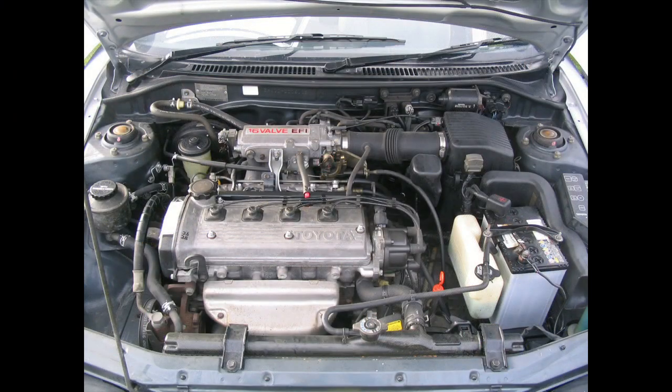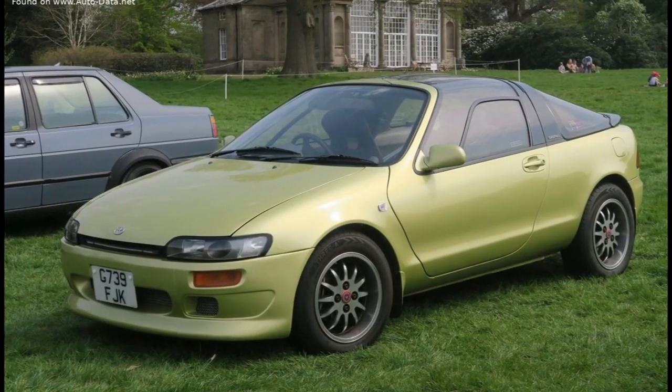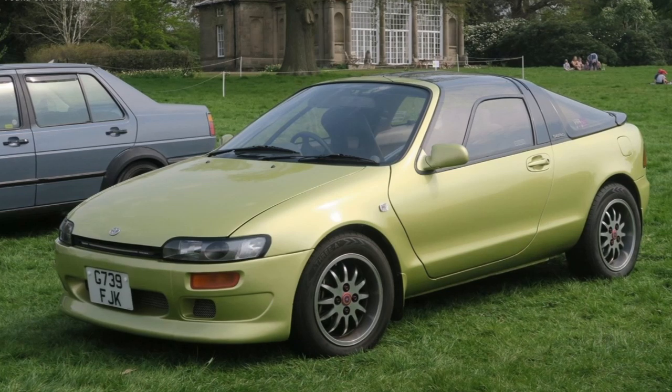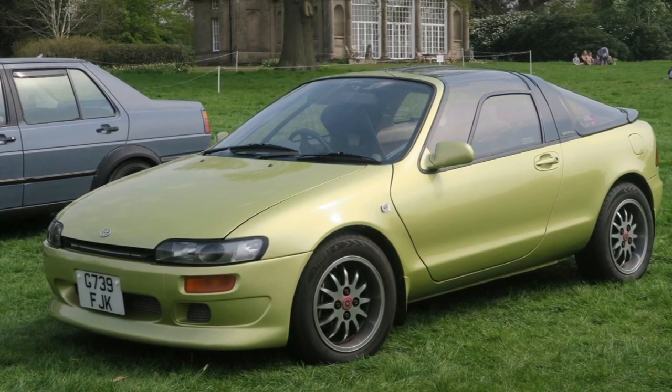Under the hood was a 1.5-liter inline-4 gasoline engine which made 104 horsepower and 97 pound-foot of torque. This car also came standard with electronic fuel injection. Although there isn't much to be said about the Sera, what can be said is that it's definitely a very unique little car.